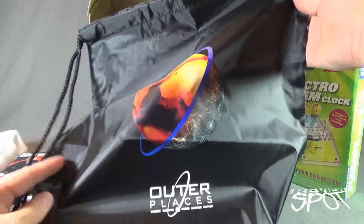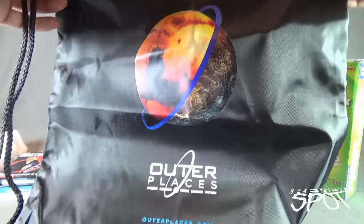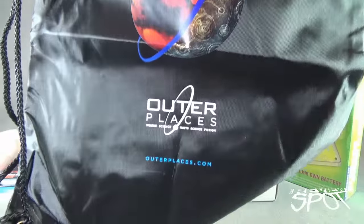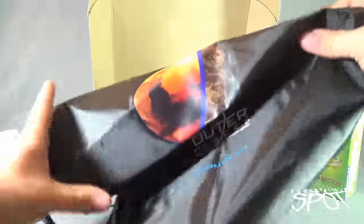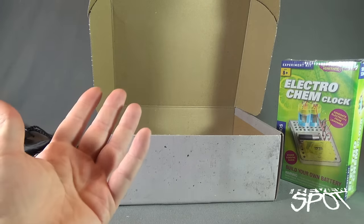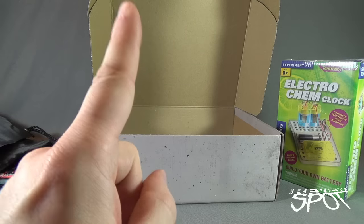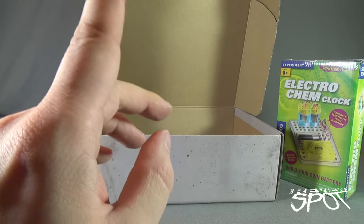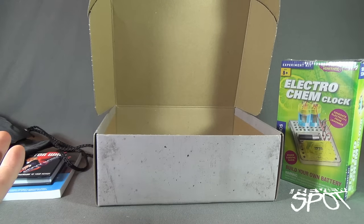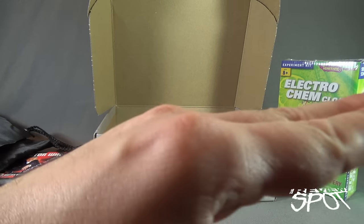I can tell you this is a bag though. A little strap bag. Appears to be somewhat of a nylon material. Outer Places, where science meets science fiction. www.outerplaces.com. I could put all the stuff in there, including the t-shirt. I could actually just wear the t-shirt and feel like a really smart guy. And everybody looking at that, see, that is the theory of observation and assumption. Somebody would see that shirt on me and assume I'm a really smart guy. They assume wrong. They assume extremely, extremely wrong.